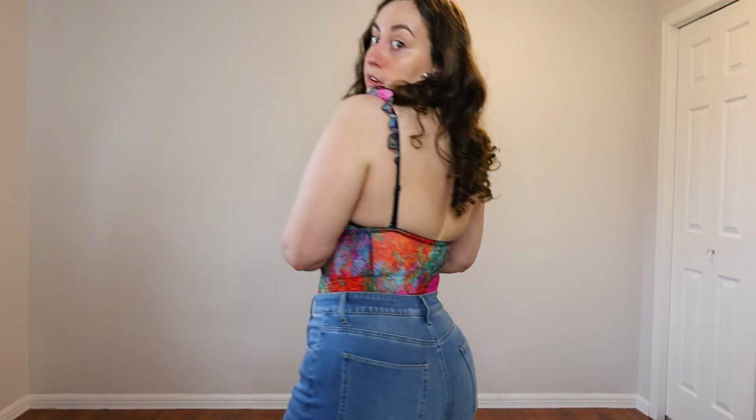Now I'm wearing pasties, obviously, but this is also double lined. You can see that there is black underneath at the top, so you don't have to worry about anything showing through in this style, which is great. But this entire body portion is fully see-through, which I think just looks so, so gorgeous. And this is one of their Monet style prints, which I think is really beautiful. I just love how this looks.